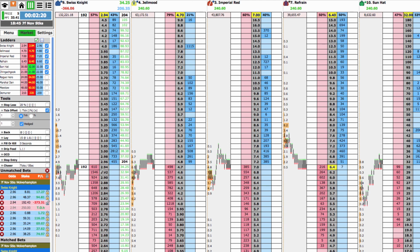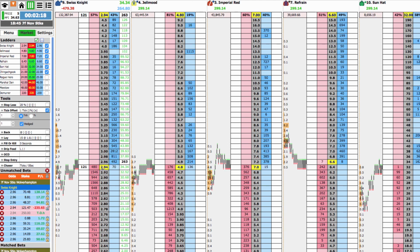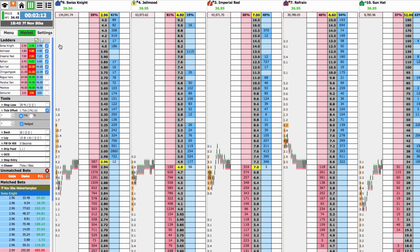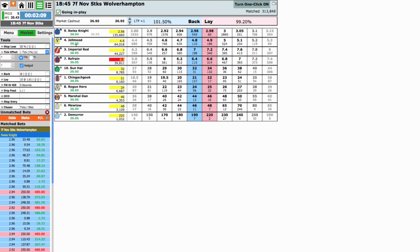Get that last one matched at 294 and it's offsetting there at 296. And you see the 1,500 below us, 900 below that and 1,300 below that. So plenty of money there, 2 minutes to go. It's going to get a bit volatile now. So that will do us 36.